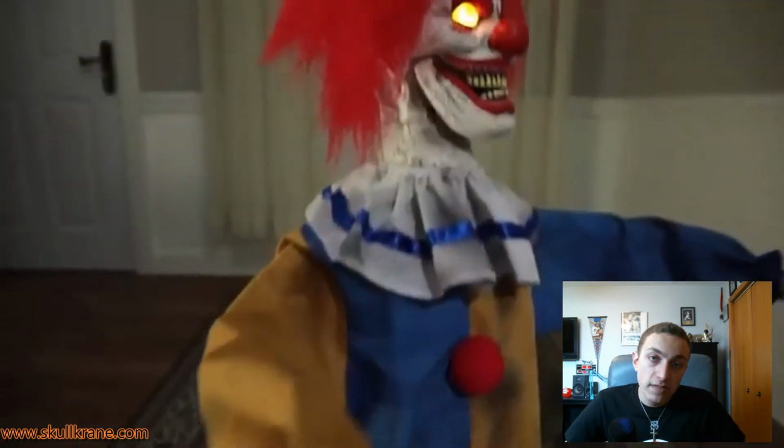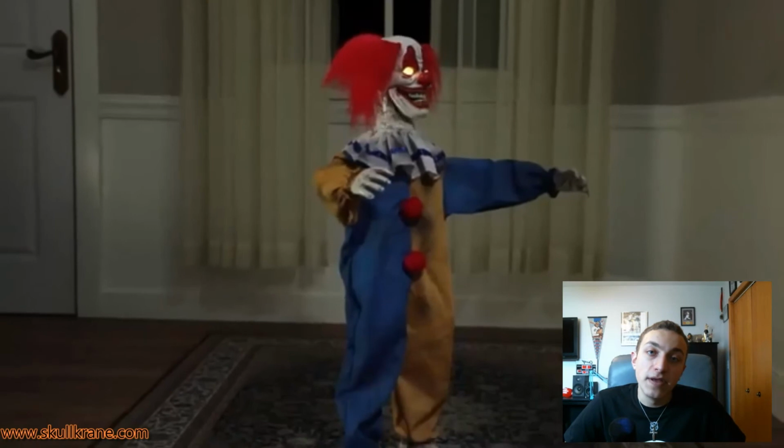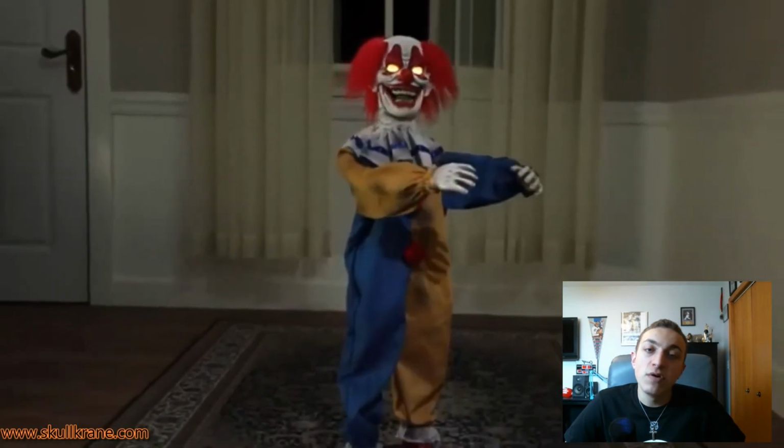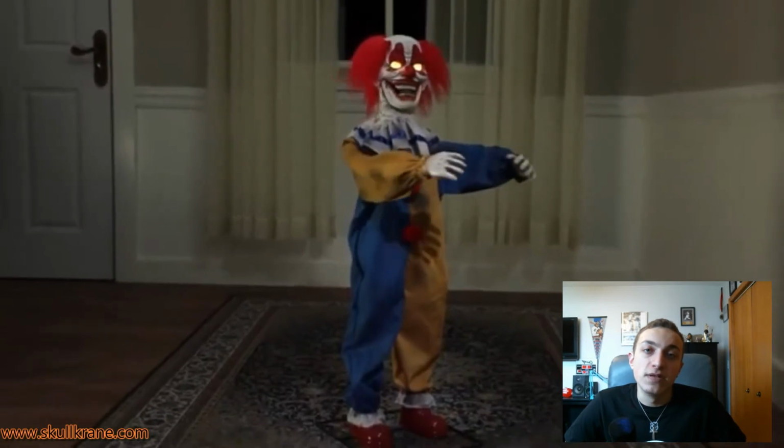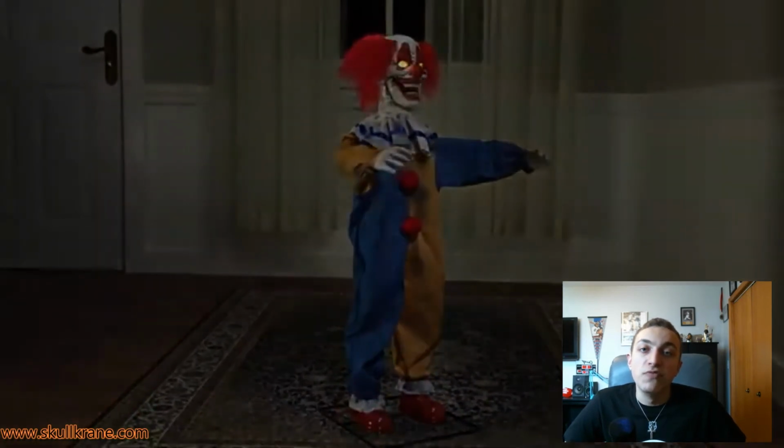Now, I think his cosmetics are great, but I think he's best suited for the Big Top Clown. Also, the mouth movement, while it is good, I think a latex mask would have helped this one a lot more than the sort of robotic-looking mouth movement it does have.